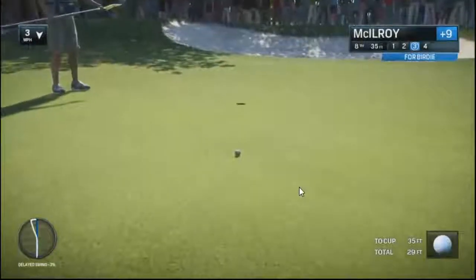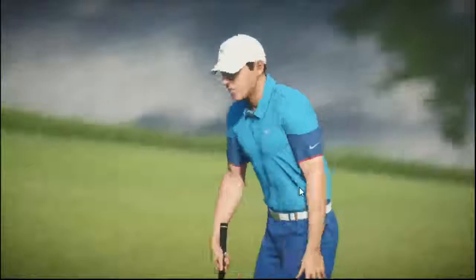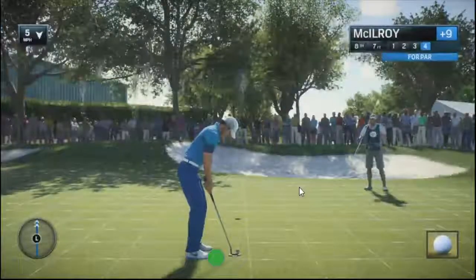Look at this. Look, oh, man. Pretty good stroke right there. Just hit it through the break. It's that sort of distance. If it goes in, it's a bonus.